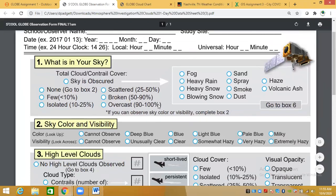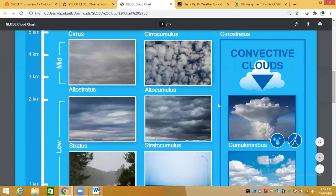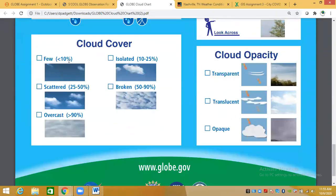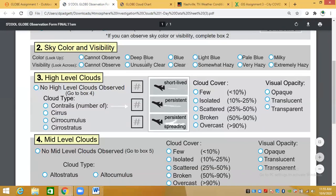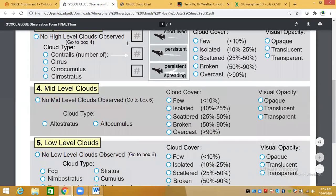And then using the cloud chart, you can look at what percentage of the sky is covered by clouds. You just use the cloud chart to estimate, look at how the sky looks, what percentage of the sky is covered by clouds. And so then you would check that off on your sheet. And then visibility. And so you can just fill this in with a pen or pencil.